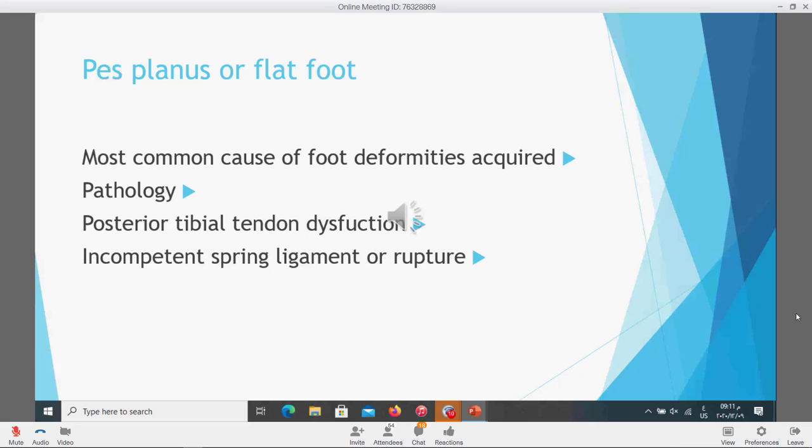Congenital vertical talus: normally there is an articulation between the talus and the navicular bone. With this condition, there is dislocation, or inferior dislocation, of the talus from the talonavicular joint, causing the foot to be flat. And this is pathological, it needs treatment and fixation. Yes.